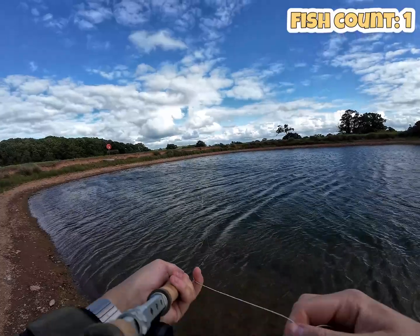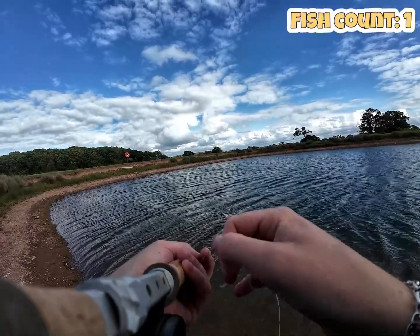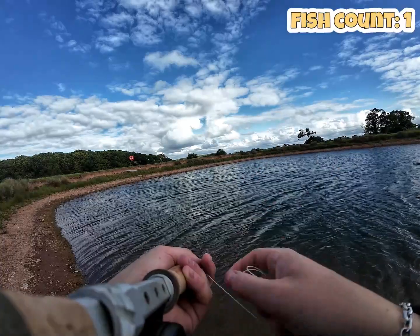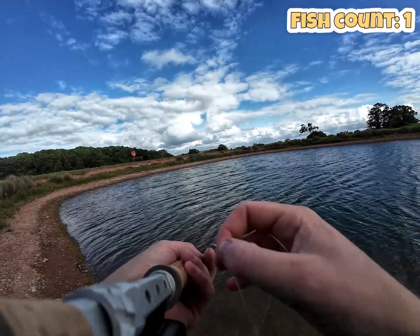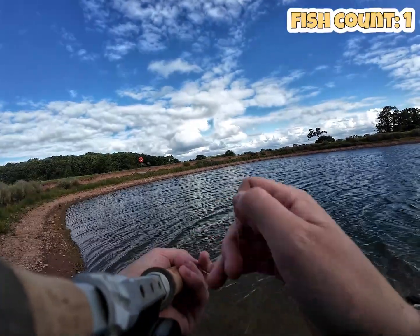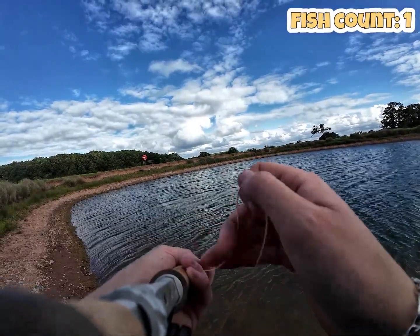That fish was one of the lightest, subtlest takes I think I've ever felt. It was just as I was lifting off to recast, I realised I was hooked really. So I must have taken it as that buzzer was coming up in the surface film. Yeah, that's a winner. Can open the beer now.